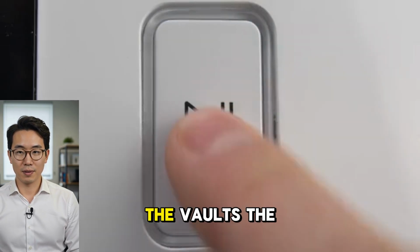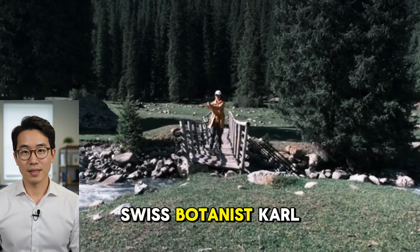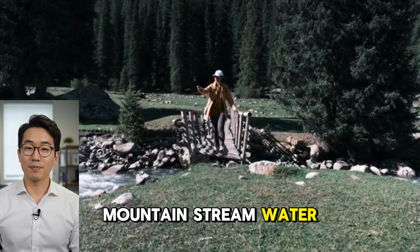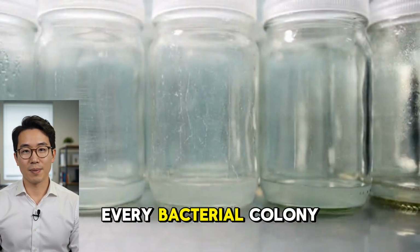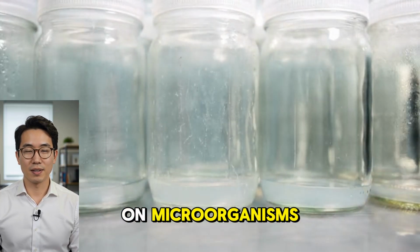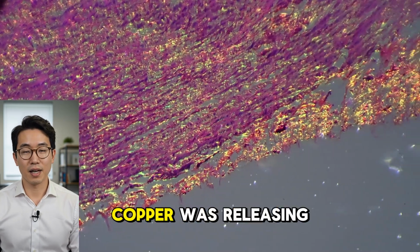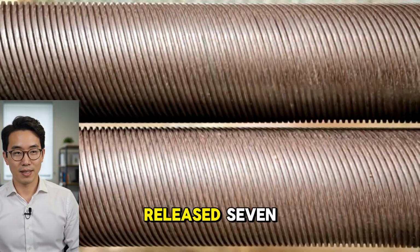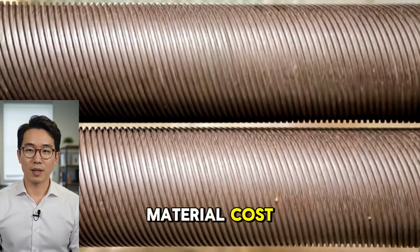This is where we crack open the vaults the filtration industry welded shut. Back in 1893, Swiss botanist Carl Wilhelm von Nageli published his findings studying trace metals in mountain stream water. He dropped copper fragments into mason jars filled with river samples. Within one day, every bacterial colony had vanished. He called this the oligodynamic effect of metals on microorganisms. The word oligodynamic means acting powerfully even in tiny amounts. Copper was releasing charged particles that destroyed microbial cell walls. The coil shape released 7 times more particles than straight wire, 7 times stronger at the exact same material cost.